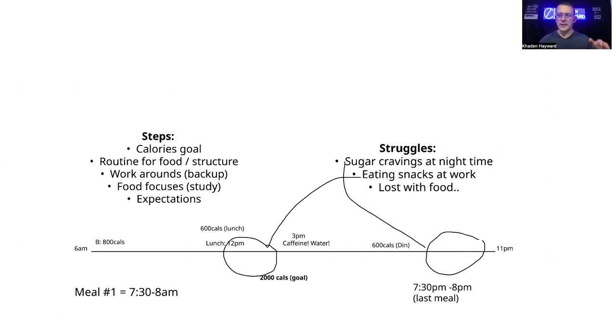What that's going to do is that's going to keep her full and energized all the way until lunchtime. From 7:30 to 12, she should be quite full because she's having a great amount of calories. And if she's eating the right food, she's going to stay full. She's not going to have blood sugar spikes and get cravings or nothing like that.